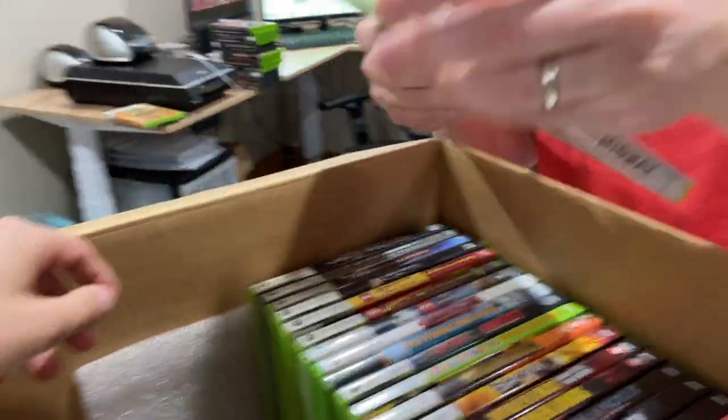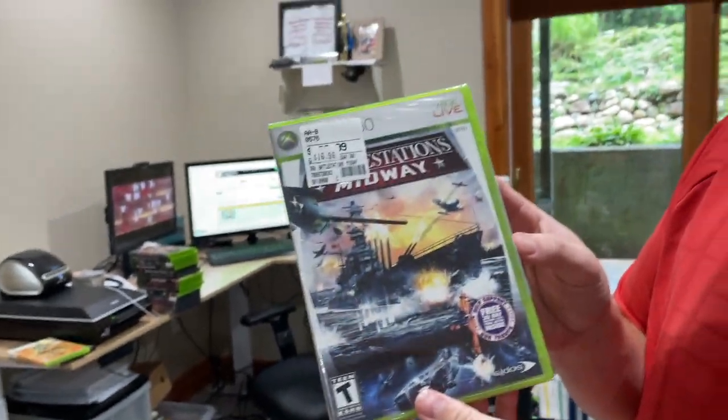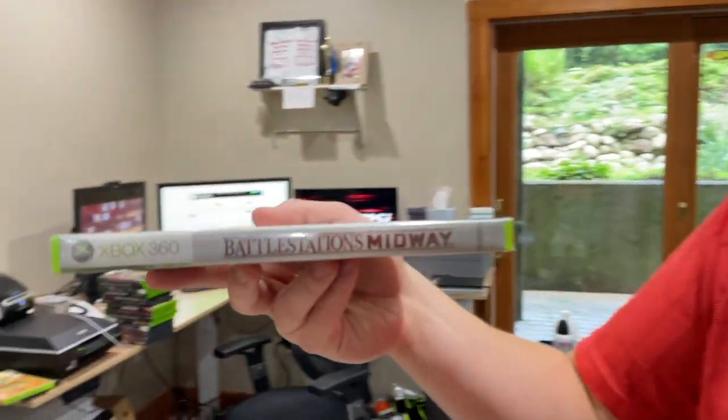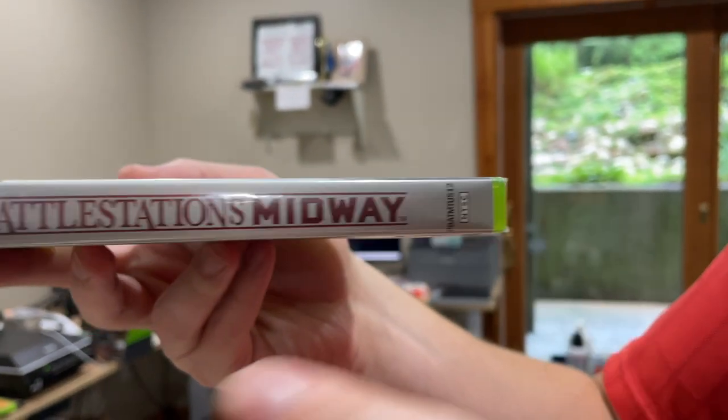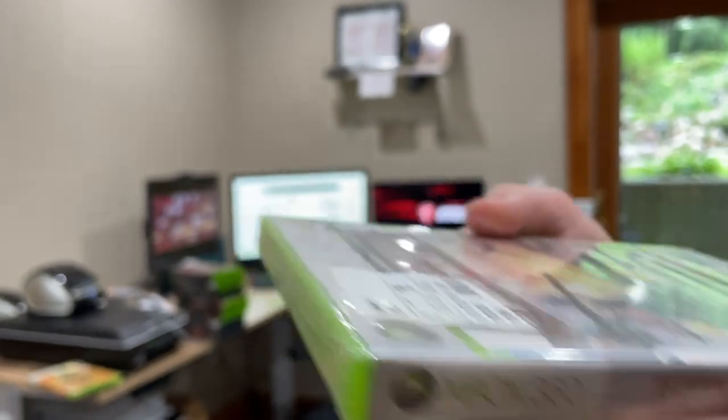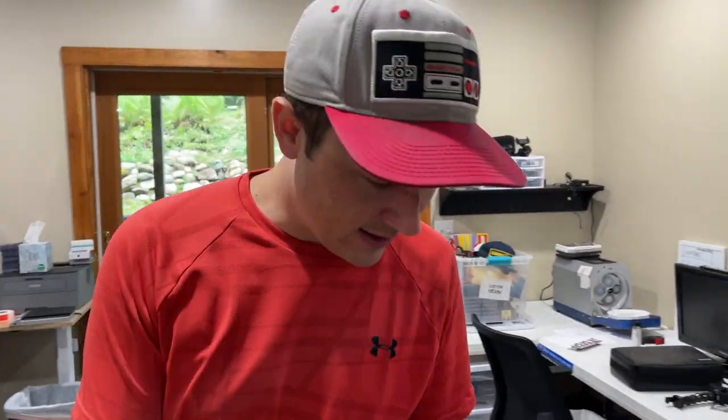Let's just like... Oh, that's sealed. Okay. Oh, wow. So one of the things to look for in sealed games, when they're stacked on the spines, you've got to look at the edges. You've got to look close, but you can see that little bit of shrink wrap. And that's kind of how we did it.